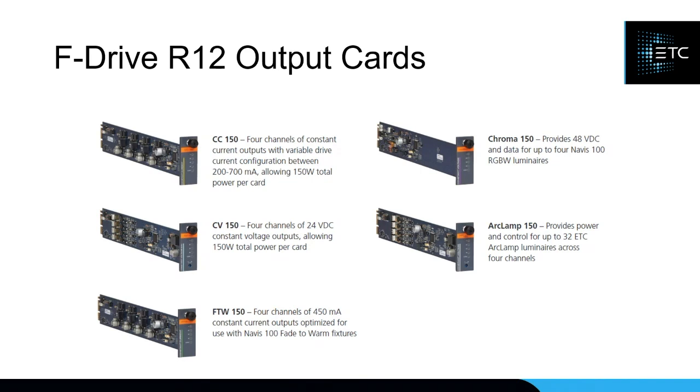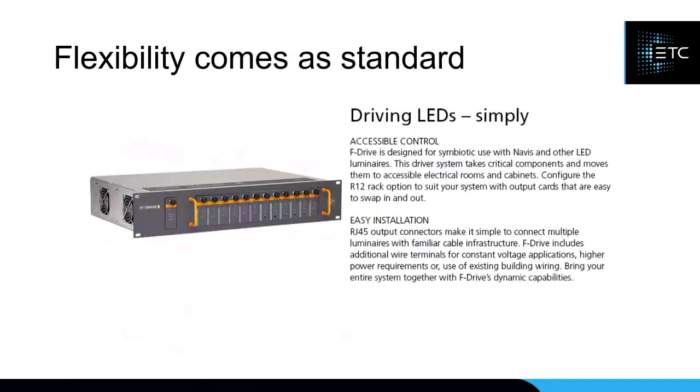So what all this means is you can combine these different card types into one R12 rack. The cards simply pull out and insert into whatever order you would like them to be in the rack, and it means you can control Navis 100 luminaires, third-party luminaires, constant current loads, constant voltage loads, arc lamps, even different color changing Navis 100 product as well. And so you just specify the output card that you need, insert it into the rack, and then configure the parameters on each card during the installation process.